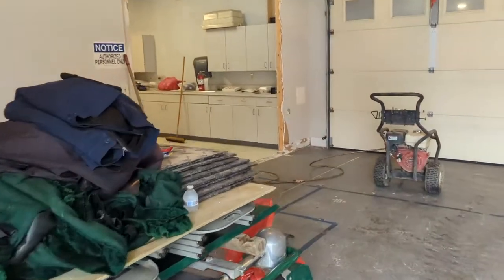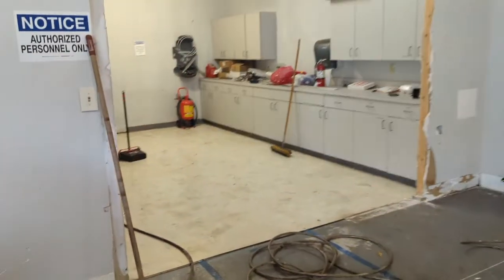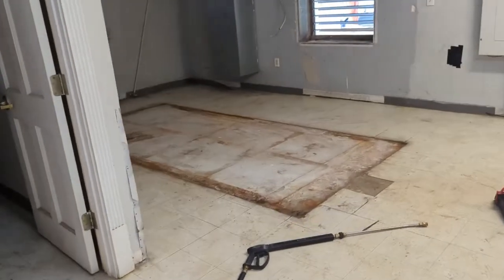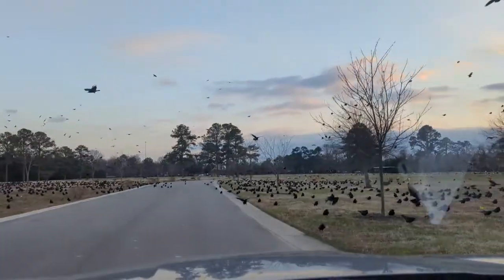We also have the new garage over where the crematorium was. We're going to be storing smaller tools that we don't use very often, edgers, pumps, things like that.